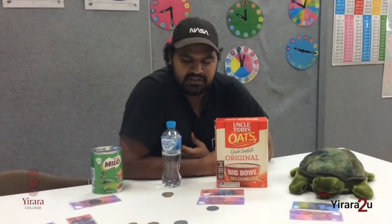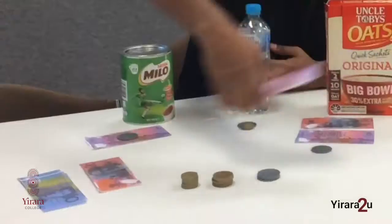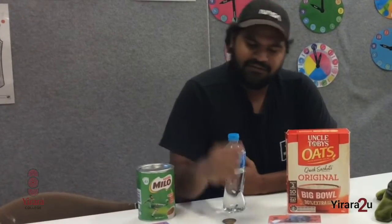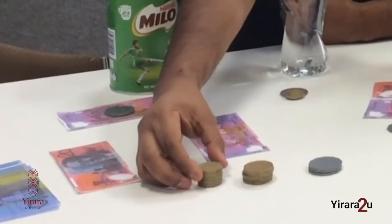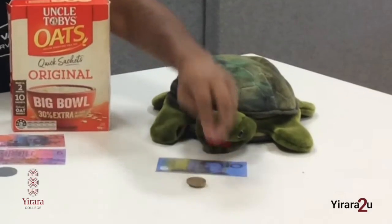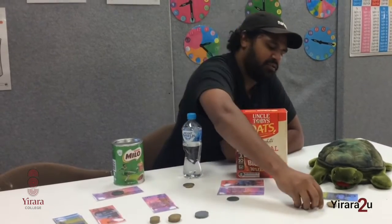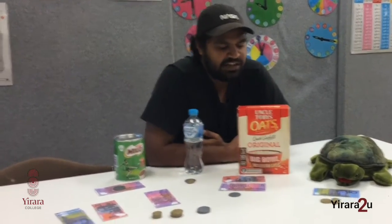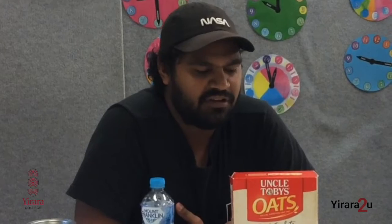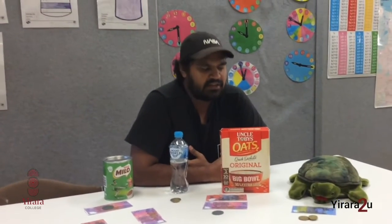Could we use coins instead of a $5 note? Yep, so we can put that back. For $5, we can also use two $2 coins. Right. 2 + 2 = 4. So that's $4. And a $1 coin. So that there will give you $5, which also equals $15. And what we've got there is pretty healthy stuff as well, and a nice cuddly toy to go home with.